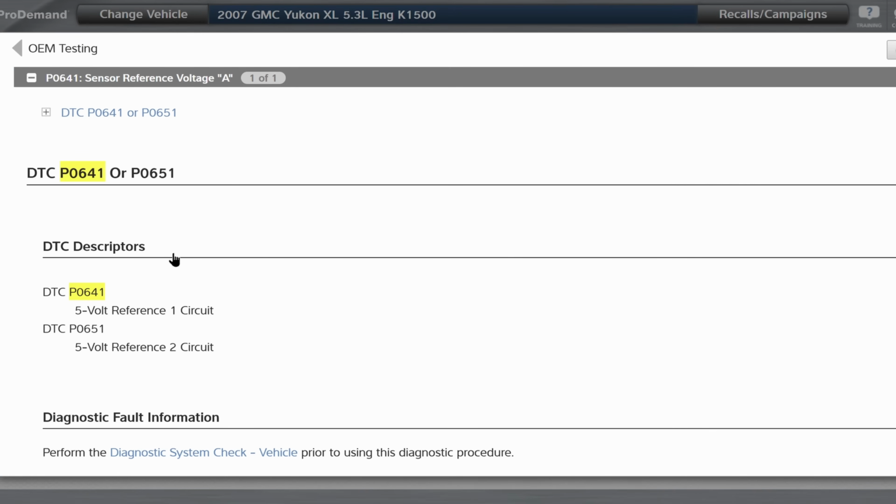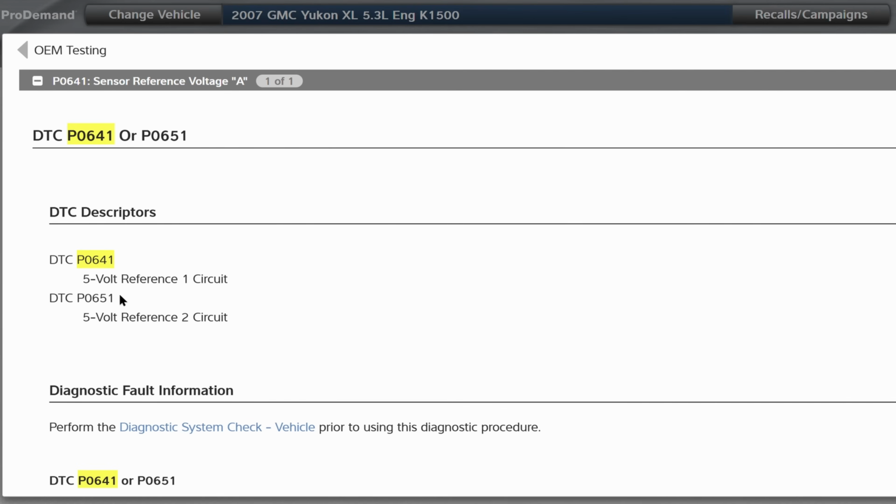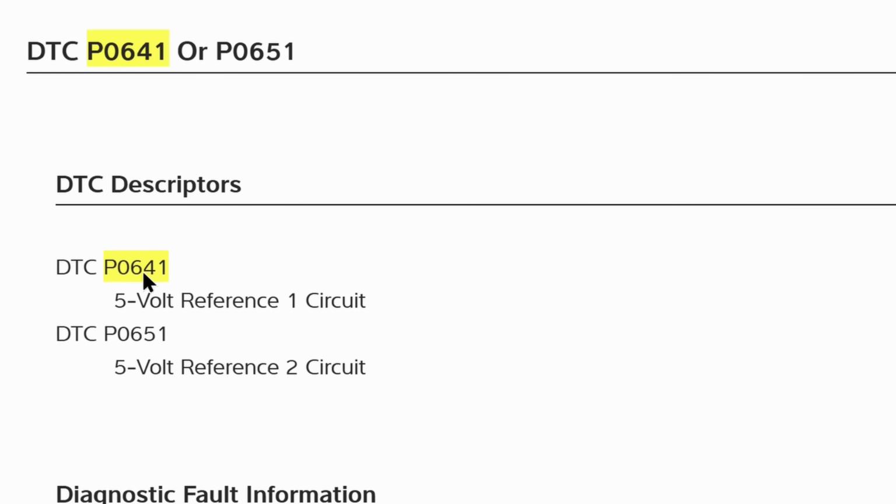So if we see this, we can see that there's actually 2 of these codes that are kind of correlated. When I see these together, I see that. If we go down right here, we see a P0641 5-volt reference circuit 1, and then a P0651 5-volt reference 2 circuit. So what I do know about these Chevys, they have a 5-volt reference circuit, and sometimes they have X amount of sensors on one circuit and the other X amount of sensors on another circuit. Sometimes, depending on how the computers are built, they still end up in the same place, or sometimes they have their own circuit inside the computer.